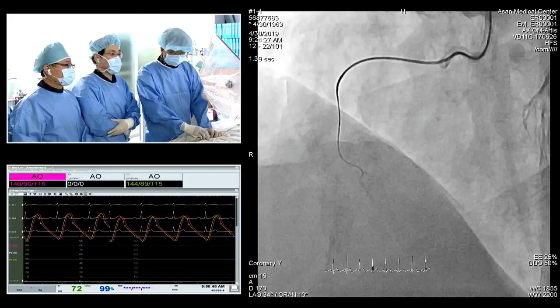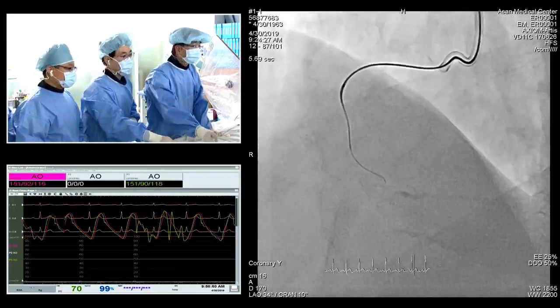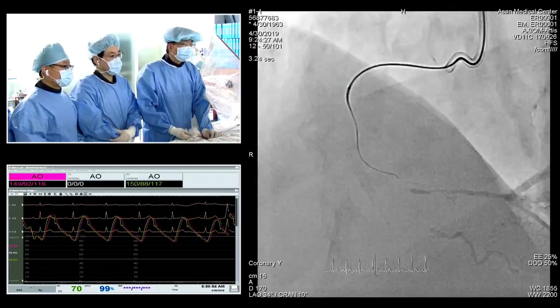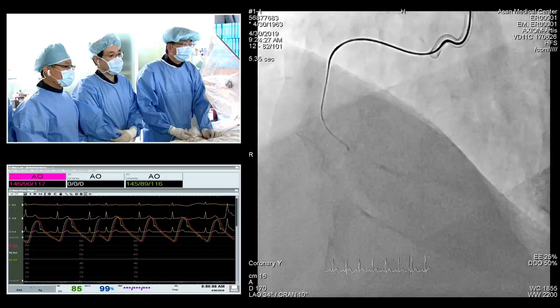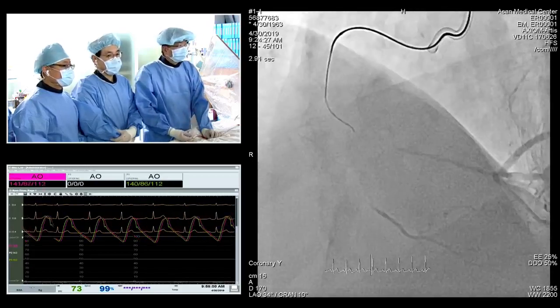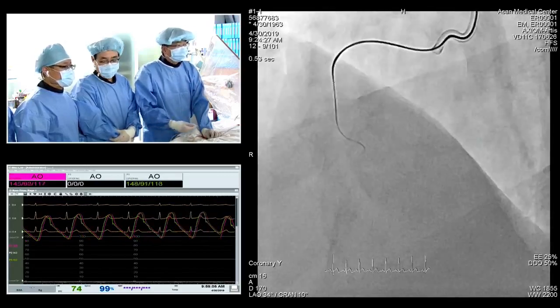So any opinions from the panel? Using a double lumen catheter or? Just using one catheter. Do you feel any free motion? No. Why is it going down? So maybe a side branch. The course doesn't look so good. Yeah. Next.